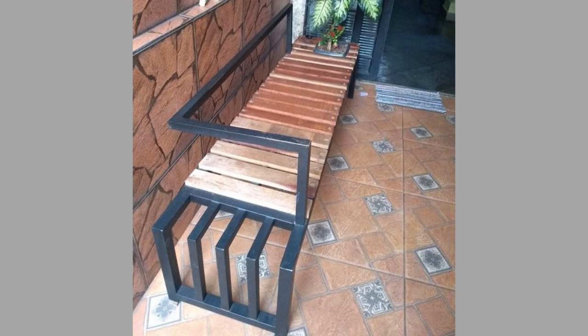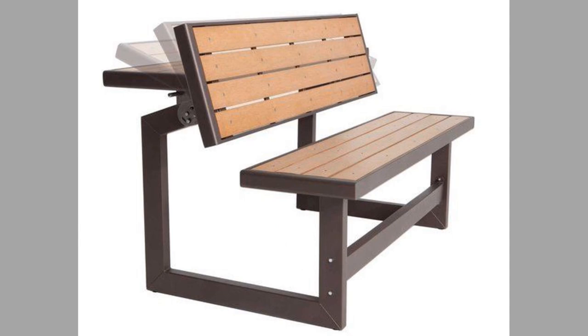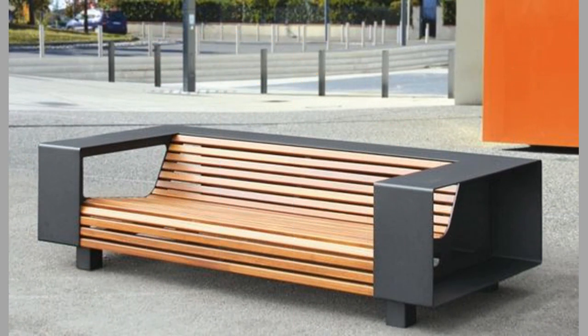Although benches are most commonly built of wood, they can also be made of metal, concrete, or synthetic materials. Most of them are designed for outdoor usage, but some may be used indoors as well.